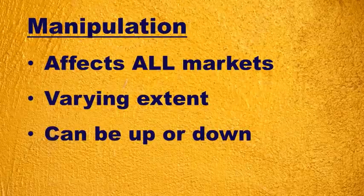Something that people often ignore is that manipulation can occur to the upside. People tend not to complain about that because since most retailers play the long side of the market, upwards manipulation works to their advantage. So most are quiet when it comes to upside manipulation, but are very, very vocal about downside manipulation. Let's now focus on the gold and silver market specifically.